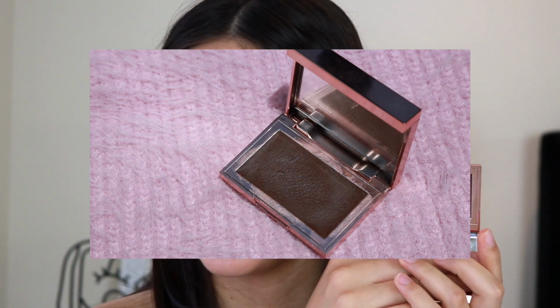I wish I didn't have the tinted one because it can get a little messy. But this is what we have. It's what we're going to be working with, and that's fine. I don't want to grab a lot of product. I want it to be as minimal as possible.